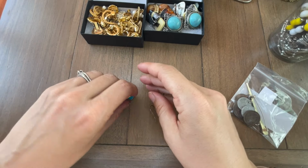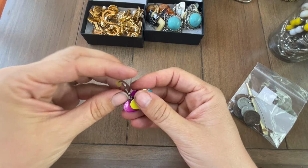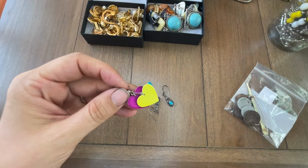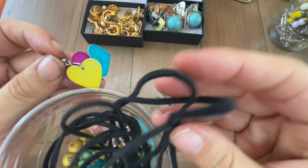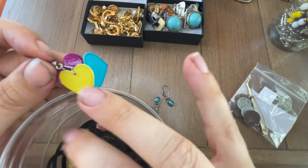This one is just a single earring. So I have a craft jar that I've been working on. It's a lot of beads. There's this nice suede leather type of cording.